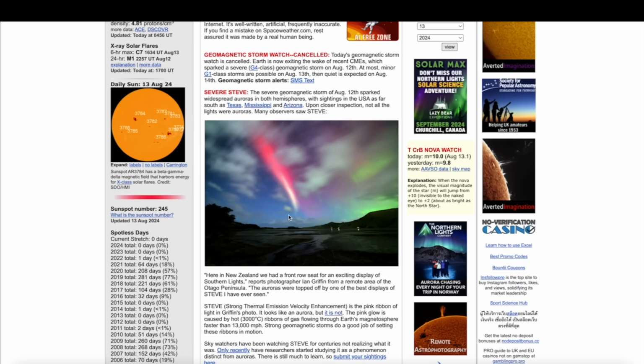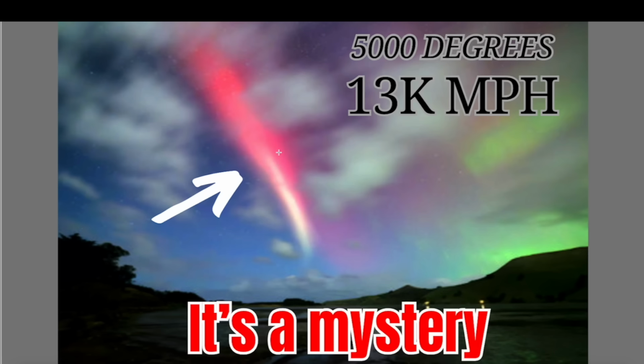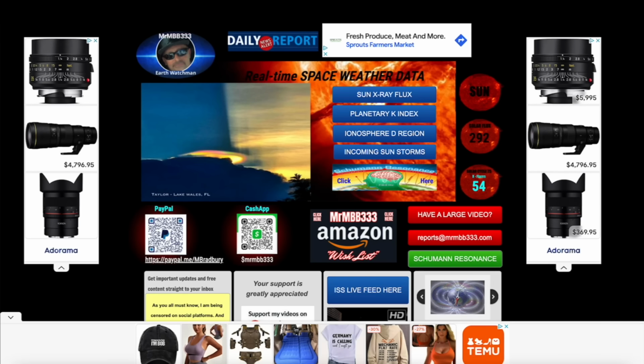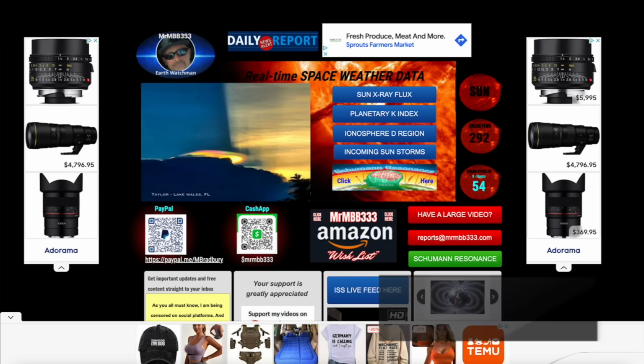Makes you wonder if this has anything to do with the record temperatures that we're seeing around the Earth. And is this the only one? Are there multiples that are swarming the Earth? This one just happened to be visible by a gentleman down in New Zealand during the last geomagnetic storm. Great catch. Great article over there at spaceweather.com.